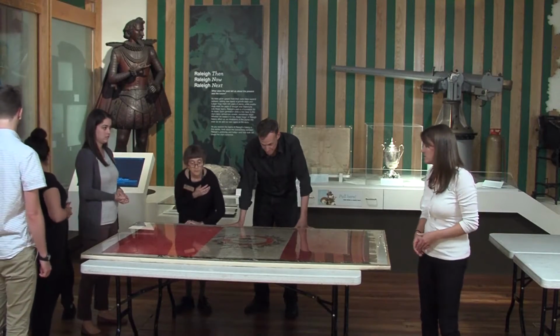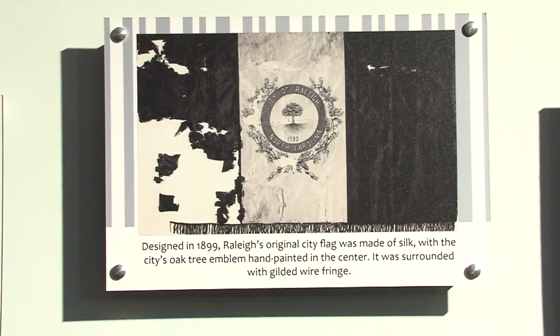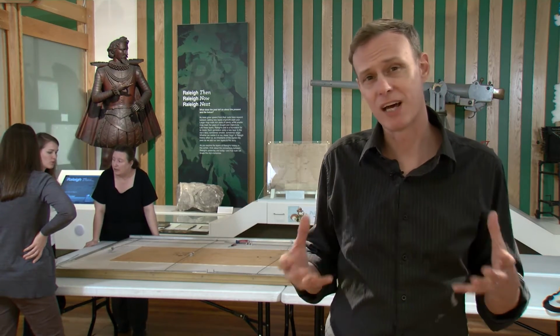This flag was made in 1899, lost about 1938, rediscovered in 1969, and has been on display here at the museum for a number of years. But for the last 36 years, no one has seen the back of our flag. It's a great flag with a lot of history.